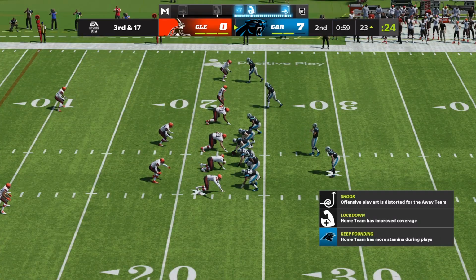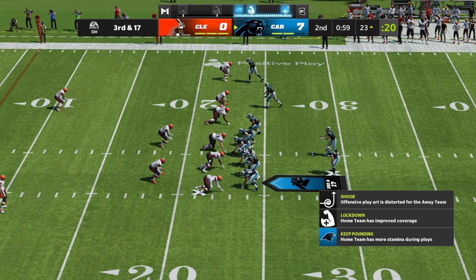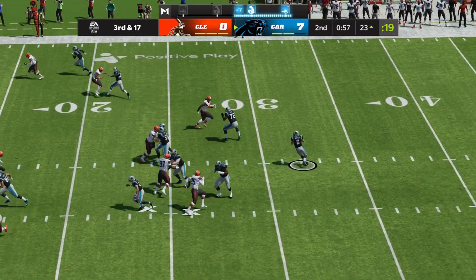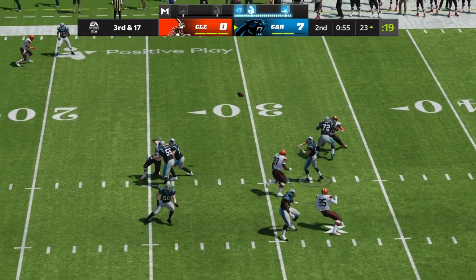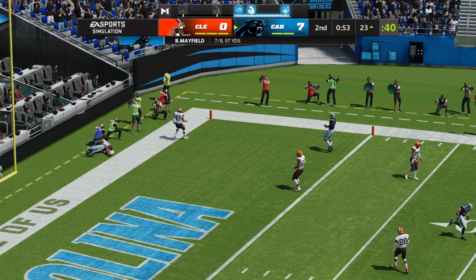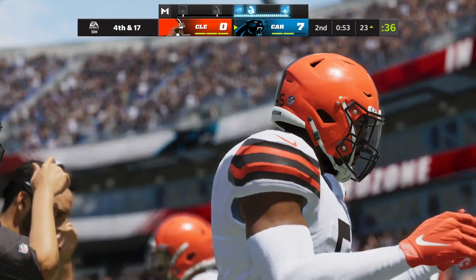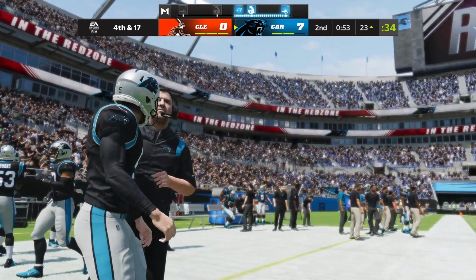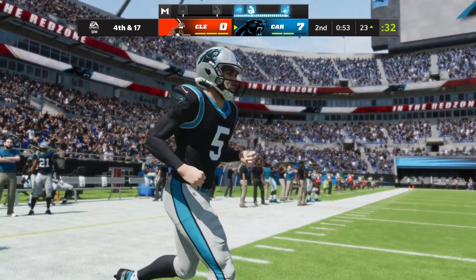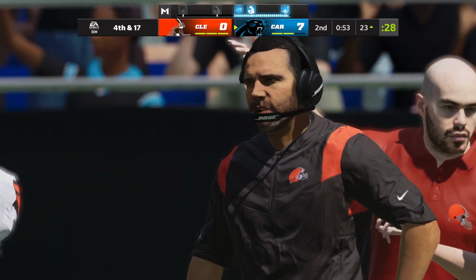It looks like a nickel set now for the Browns on 3rd down. From the shotgun, it's Mayfield. He's going to let it go deep for the end zone. And that is caught. Got the back judge right there to say incomplete. Absolutely no disguise on that one. They just went for it. Put him out there and said, go deep. Let's try and hit him. Unfortunately, to no avail.